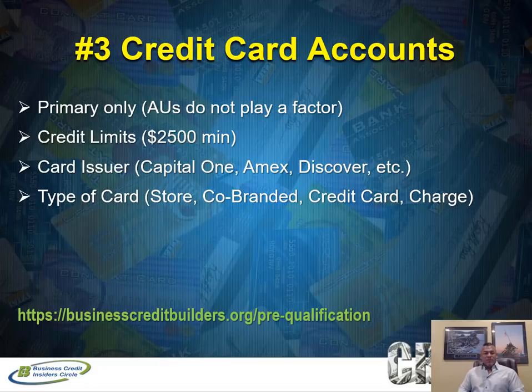If it's a co-branded credit card, it's a little stronger because you can use it at the store and you probably get special discounts, but you also can use it anywhere. Let's say it's a Visa TJ Maxx card. That means you can use it anywhere Visa's accepted. So it's a co-branded credit card. If it's a major credit card, then that's another plus too. So these are all things that play a role in your credit card accounts.